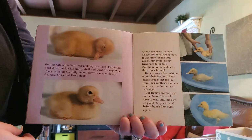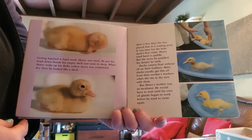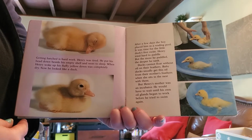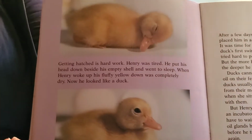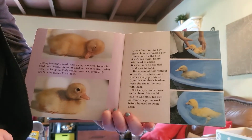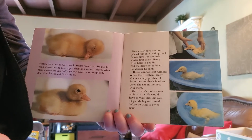Getting hatched is hard work. Henry was tired. He put his head down beside his empty shell and went to sleep. When Henry woke up, his fluffy yellow down was completely dry. Now he looked like a duck. After a few days, the boy placed him in a wading pool. It was time for Henry to swim.